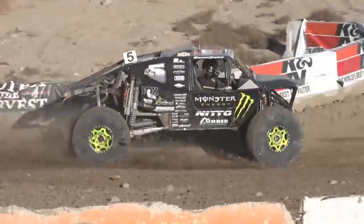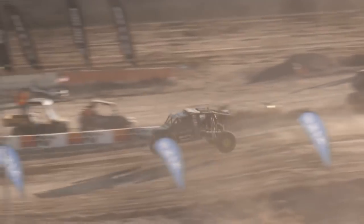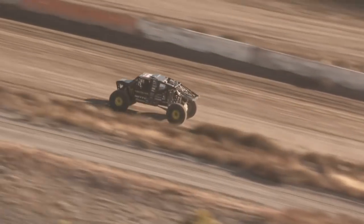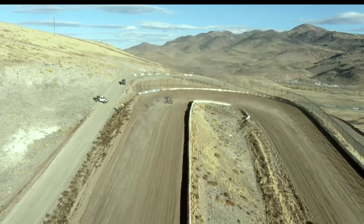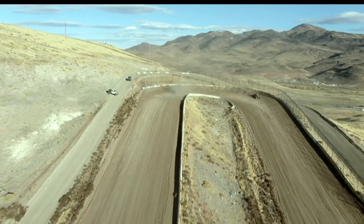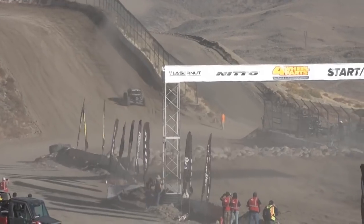What's going to happen at the rocks? Is he going to check up like Wayland? Is he going to check up like Bailey? I've got a feeling that's not going to happen. Shannon doesn't check very often. It's going to be a fun one to watch at the 4-wheel parts rock section. He's in the Optima. Everyone in the stands is standing up as Shannon Campbell comes round the corner and comes down the hill to the 4-wheel parts rock section.